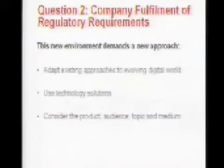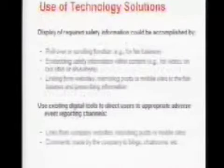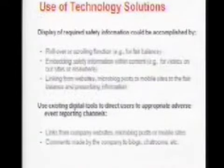So how can we utilize technology solutions to fulfill our regulatory requirements? The rules regarding promotion of prescription products, very briefly summarized, are: we need to be accurate and non-misleading. We need to make claims that are supported by the requisite standard of evidence. We need to reflect an appropriate balance between product risks and benefits. We need to be consistent with the FDA-approved or cleared labeling.